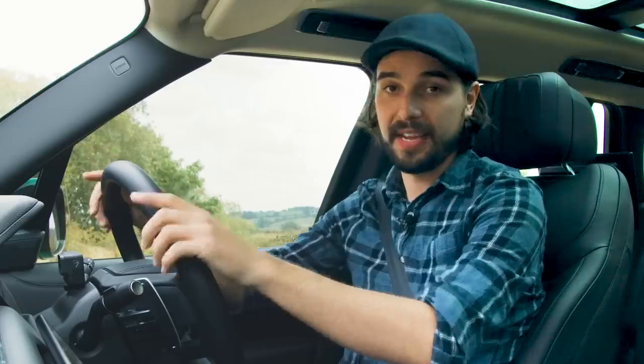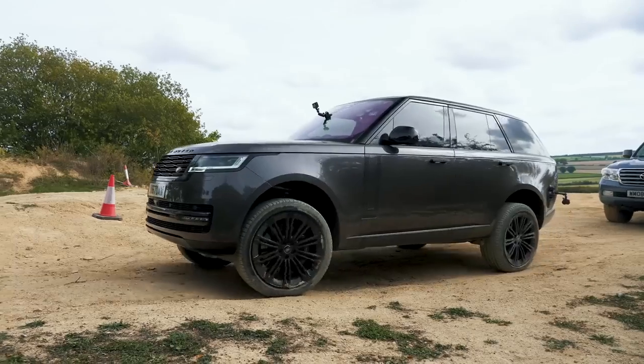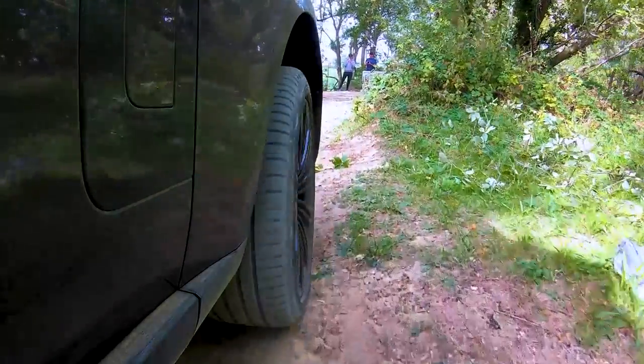Go on then, Range Rover, do your best. Just want to thank Planet's charity who's lent us this car, and right, let's see how it does. Bet you won't see many Range Rovers dusty like that though. Whereas this Land Cruiser, they're always a bit dusty, using the desert.